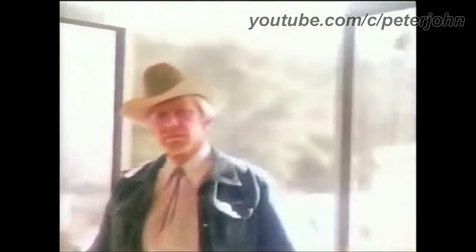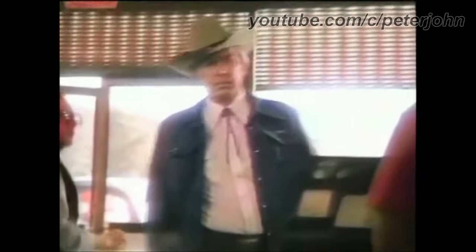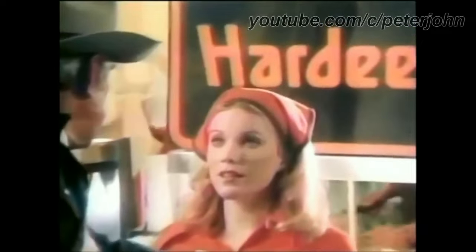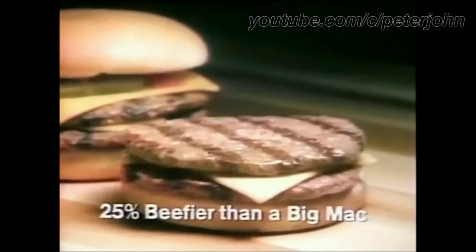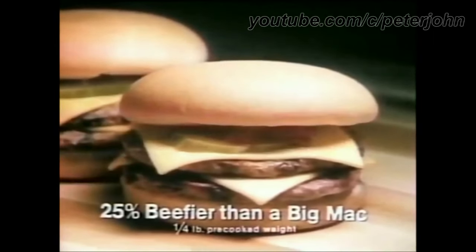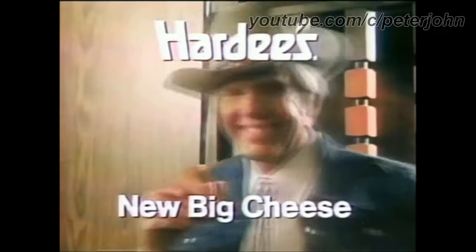There's something very new and very special at Hardee's. Something so big, so beefy, people are ordering it in a very special way. A big cheese! The big cheese is Hardee's special new double cheeseburger. It's so special, people are stepping up and saying, a big cheese! A big cheese! Hardee's new big cheese! Smile when you say that.